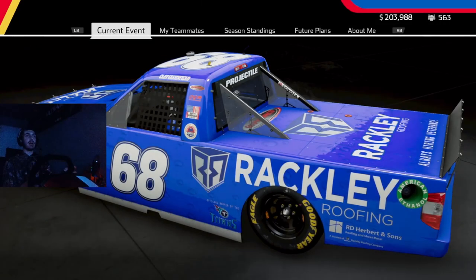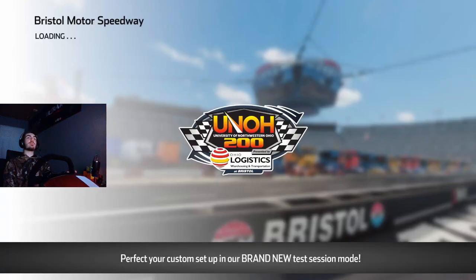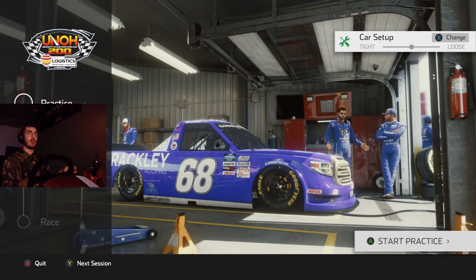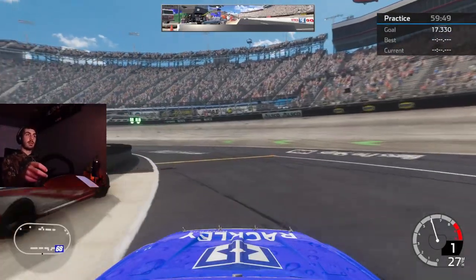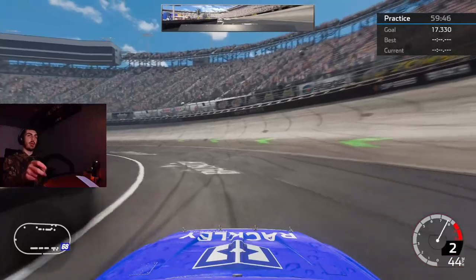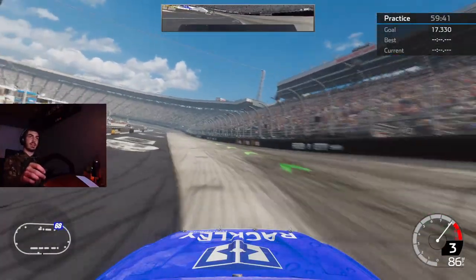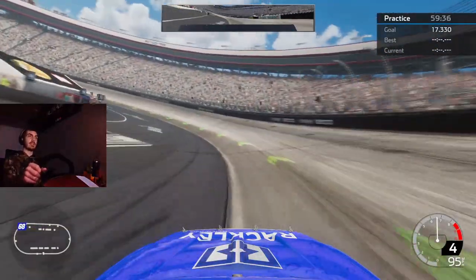And on to the final truck race of the day, and we're going to Bristol. Really our first short track race in the trucks, because I don't think we ever went to Martinsville. So this will be a boatload of fun as well. I may not throw in the custom qualifying setup because I feel like I may be able to get this track dialed in how I want it. We'll have to see here.